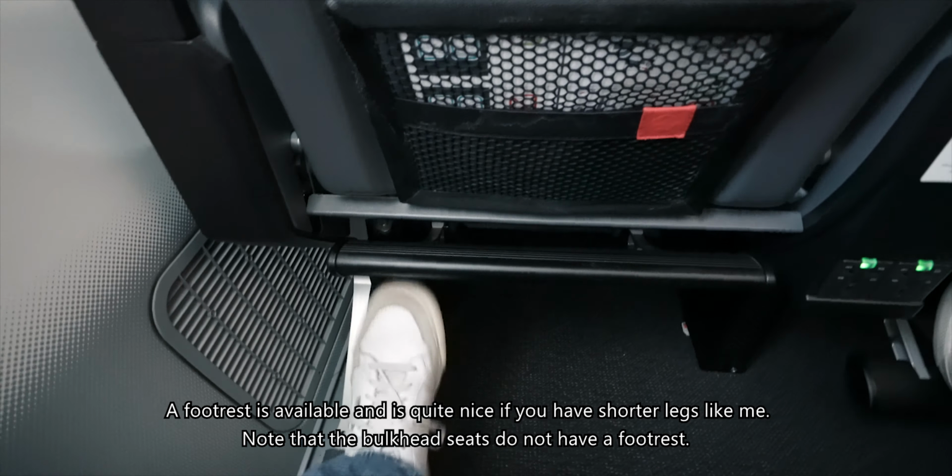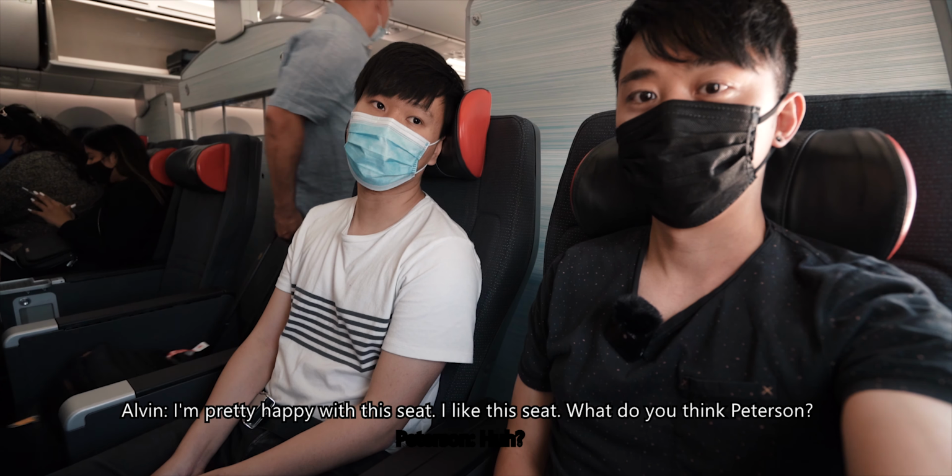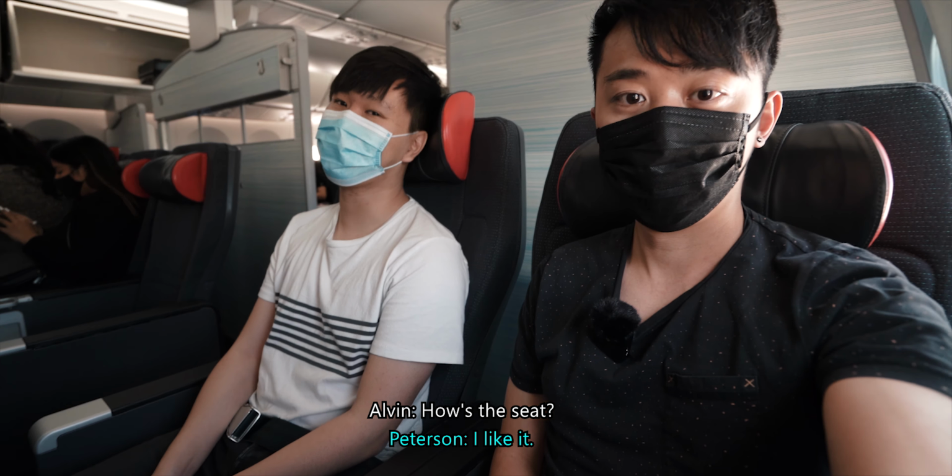I'm so glad that Air Canada opted for the individually adjustable air nozzles. I always tend to feel too warm when I board the aircraft, so being able to adjust the nozzle myself really helps. I'm pretty happy with this seat. I like this seat. What do you think, Peterson? How's the seat? I like it.